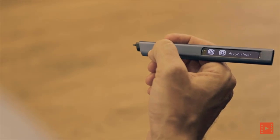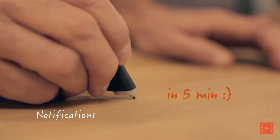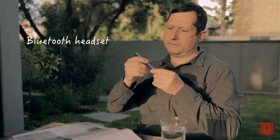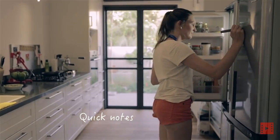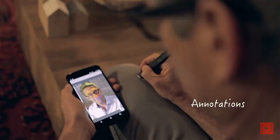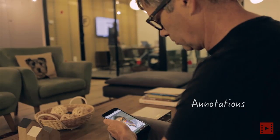Phree is all about minimizing whatever stands in the way of your creative energy. It's got a mini touch display for notifications, lets you reply instantly, and even doubles as a headset to take phone calls. Hi, Michael. Write yourself a note the second you think of it. Jot down a phone number or doodle your next brainchild. Your thoughts and ideas are captured instantly on your device.